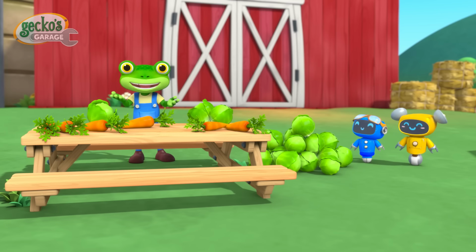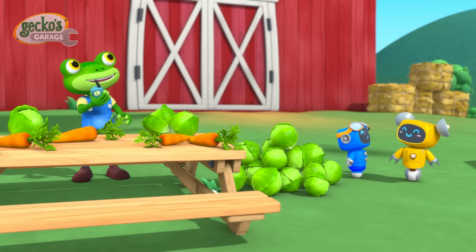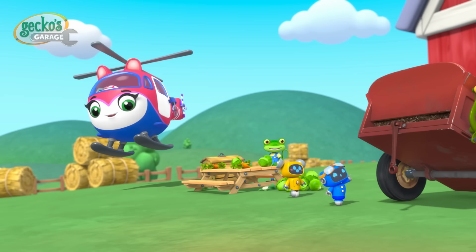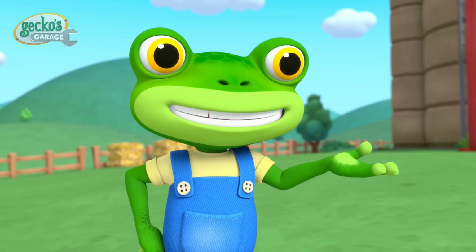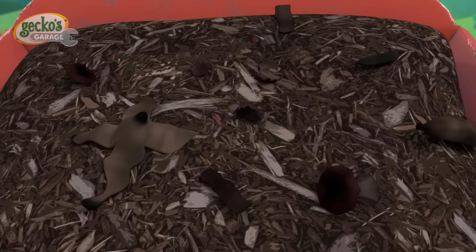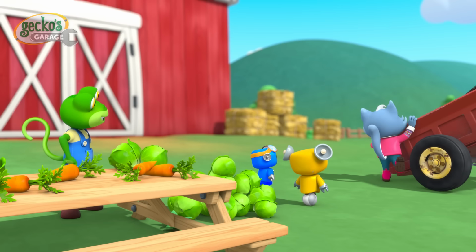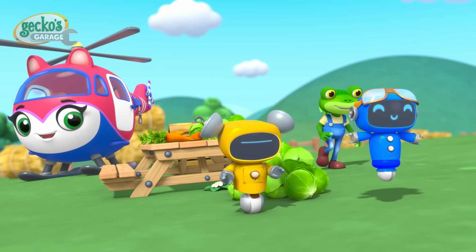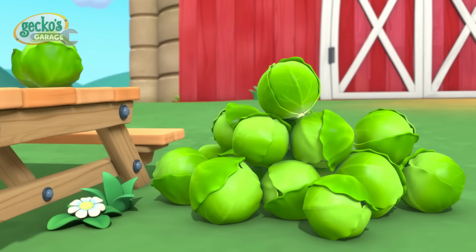Hello, everyone. Today, we're helping Kat deliver her compost to Trevor's farm. Release the compost now, Kat. Great question, Blue. What is compost? Well, composting is like recycling. Our food waste is used to help make more food. Exactamente, Gecko. Over time, my food waste has turned into precious compost, thanks to lots of tiny creatures. Then Trevor spreads the compost on the soil to help his vegetables grow big and strong.